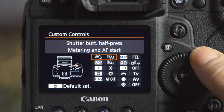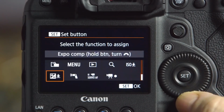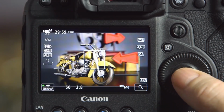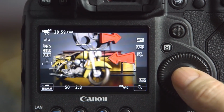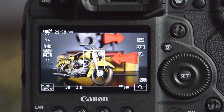And that's assigning a camera button to temporarily disable or enable movie servo AF. What this does is act like AF lock on a Cinema EOS product. It's an easy way to temporarily turn off continuous dual pixel autofocus, hold the focus mark you just had, and then press to activate continuous dual pixel autofocus again.